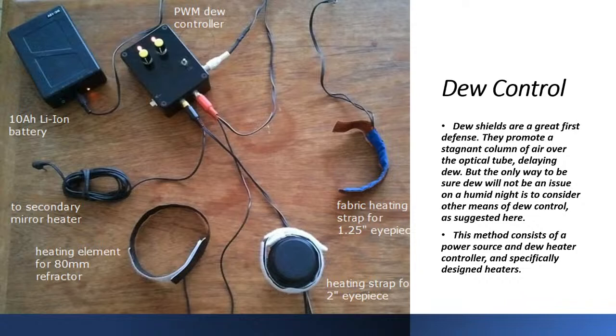Dew control. So dew shields are a great first defense. They do promote a stagnant column of air over the optical tube, which delays dew collecting on your optical surfaces. But the only way to really be sure that dew will not be an issue on a humid night is to consider some other means of dew control, as suggested here.